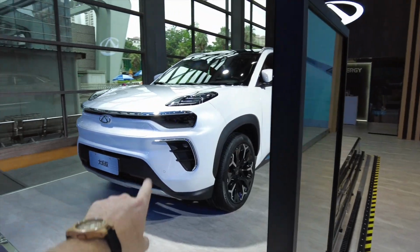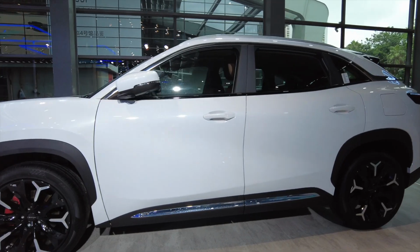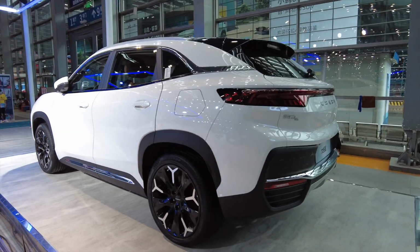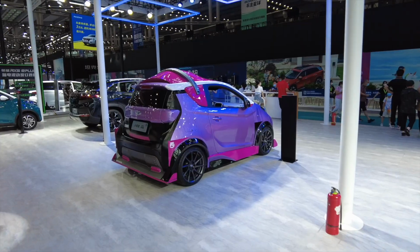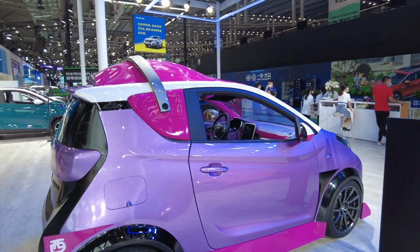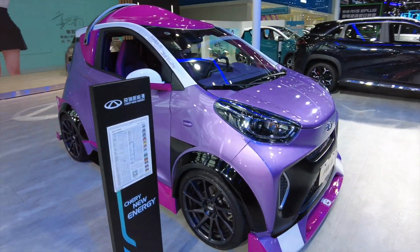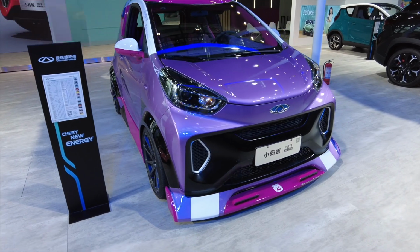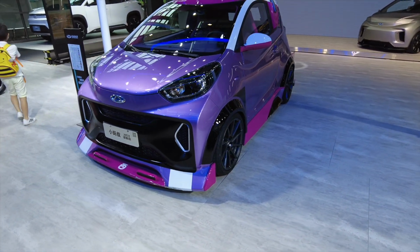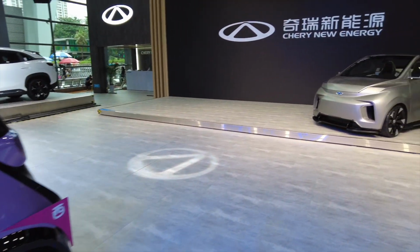I saw this one in Shanghai. This is the new electric car that they have. I think it looks good in white. EQ. This one's all tricked out. Look at this sucker. Wow. Look at, oh my goodness. Oh, they got one over here too, even different.